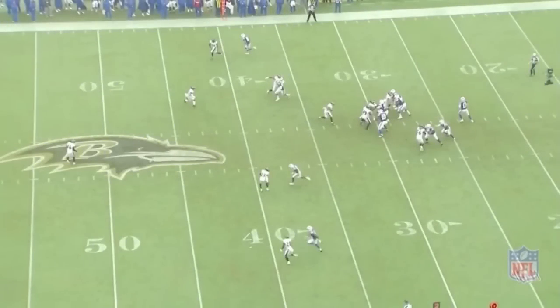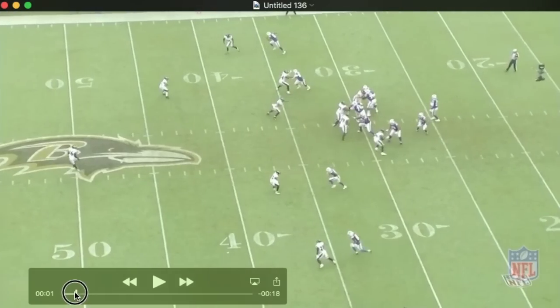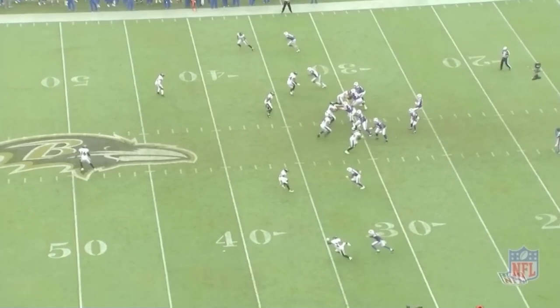The last two drives versus the Bills, the last two defensive drives, are really interesting. The Ravens put in a lot of the first-year players, and a lot of the second-year players were on the field at the same time. So this video, I may actually do two parts.